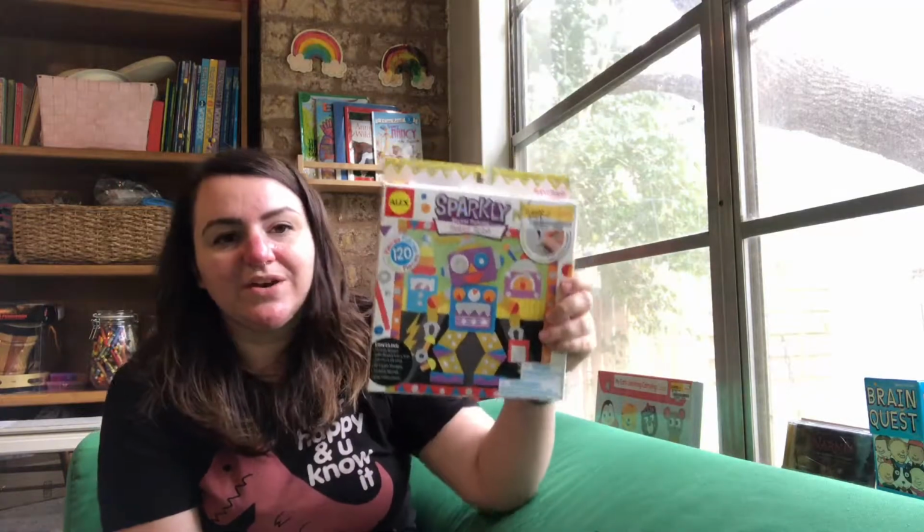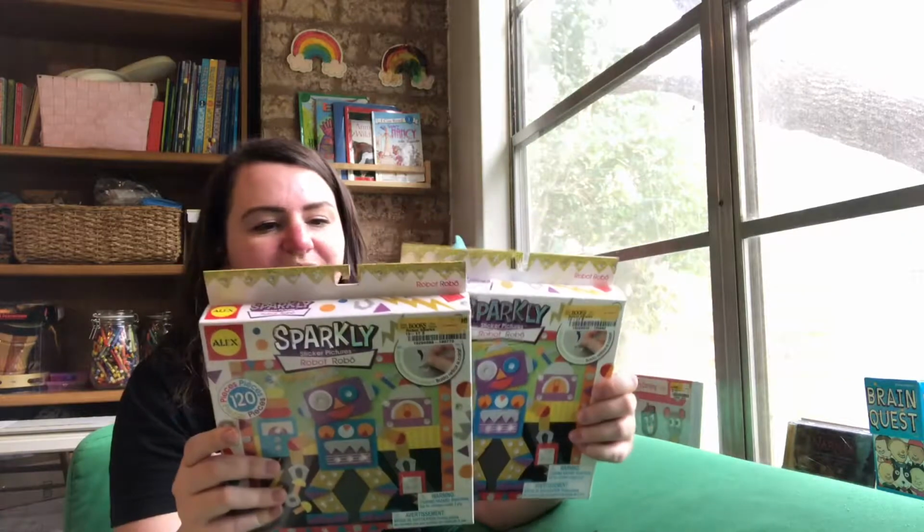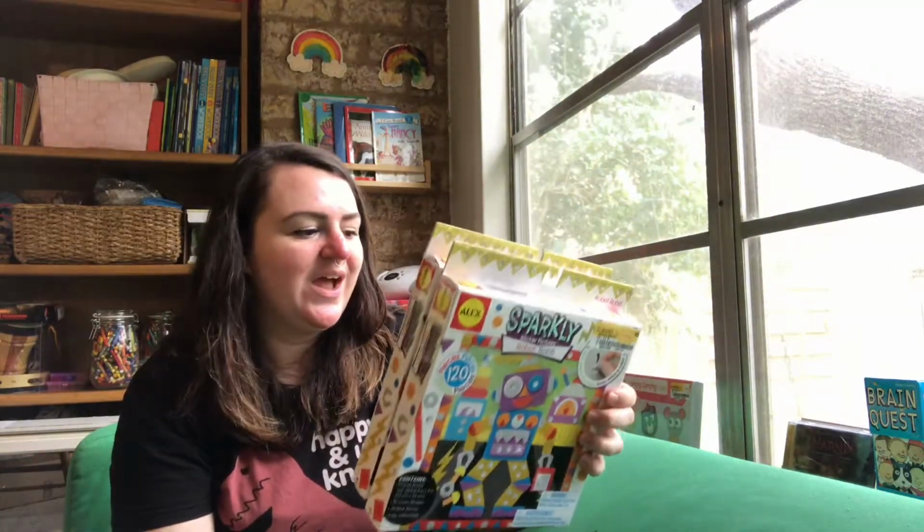This again was like $1 and some change, and they're both the same, but it's just a little sparkly robot sticker doodle thingy. So this will be a good afternoon activity, like when the kids are feeling kind of schooled out for the week or whatever. Next, I finally did it.